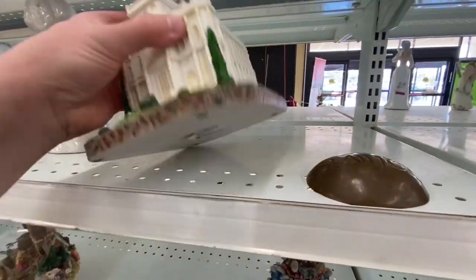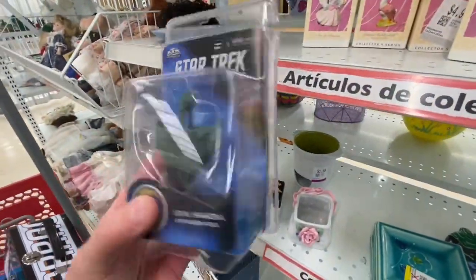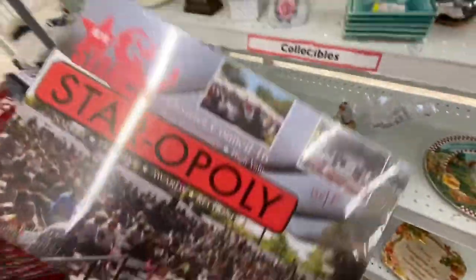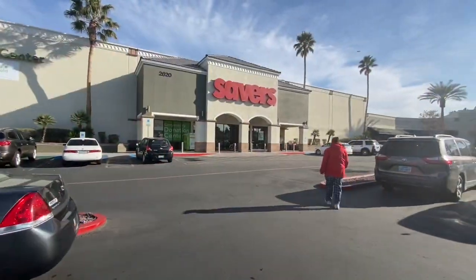This is a neat little statue. It's a Mormon temple. Had no brand, so I didn't get it. Next up, we have a Star Trek ship right there. Just wasn't enough money in that. I thought that was just kind of like a cool random Monopoly, but it is a knockoff, so I passed on it. Off to our third Savers of the day.